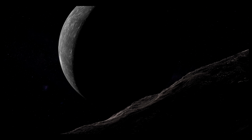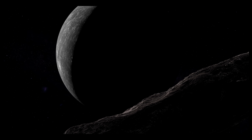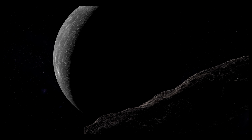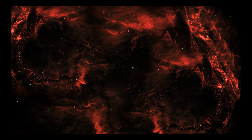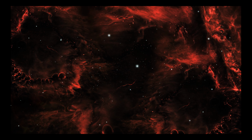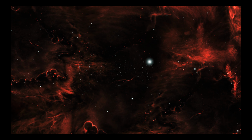One of the most significant discoveries of the MESSENGER mission was the presence of water ice on Mercury's poles. This was unexpected, as the planet's surface temperatures are hot enough to melt most substances. The discovery of water ice on Mercury has raised questions about how it got there and what other surprises the planet may hold.